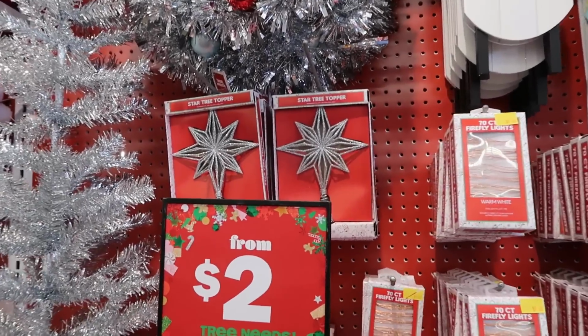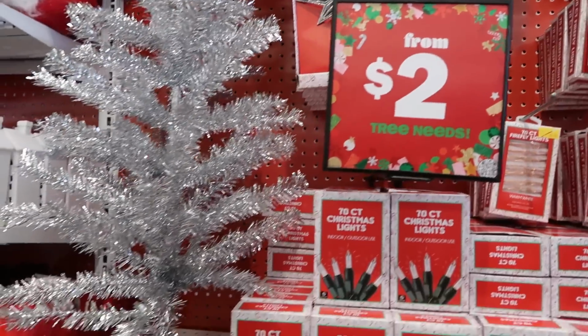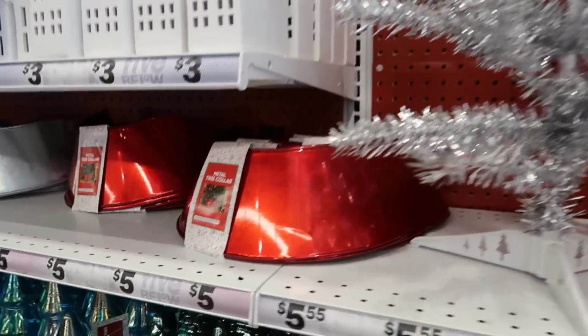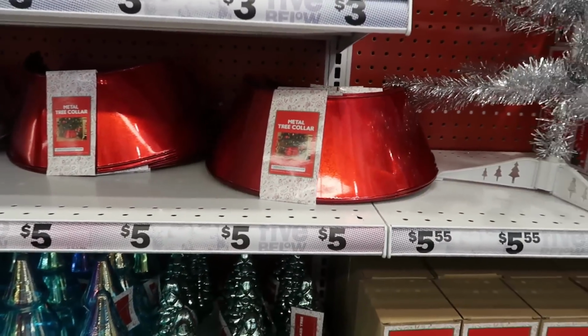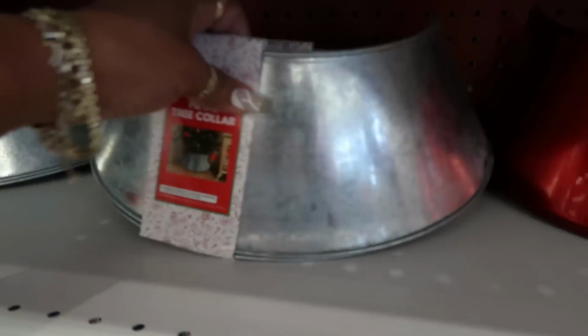I was looking at that star like, do I want to grab one of these? I think it's really pretty, but I didn't pick one up yet. They have some tree collars right there in the red and silver. Those are $5.